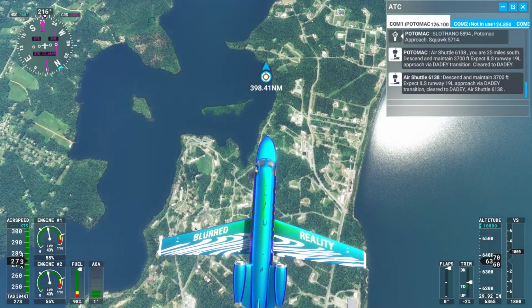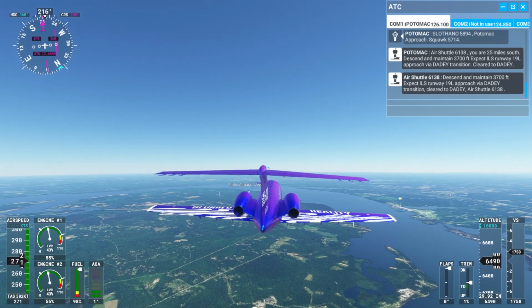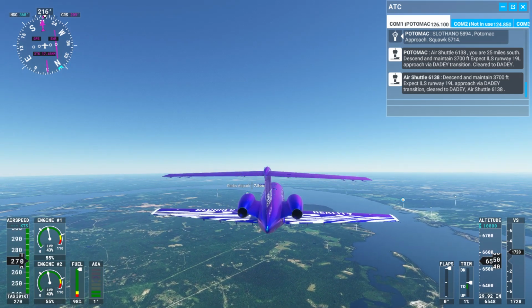Look down, you can see like the river and all that thing left. I'm not sure if it's there. I probably should have figured that out before, but oh well. Anyway.